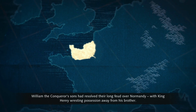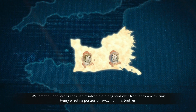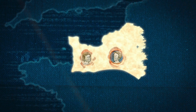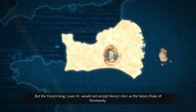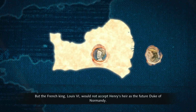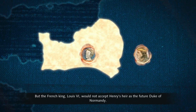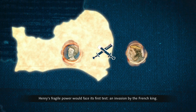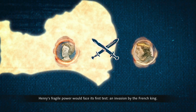William the Conqueror's sons had resolved their long feud over Normandy, with King Henry wresting possession away from his brother. But the French King Louis VI would not accept Henry's heir as the future Duke of Normandy. Henry's fragile power would face its first test, an invasion by the French king.